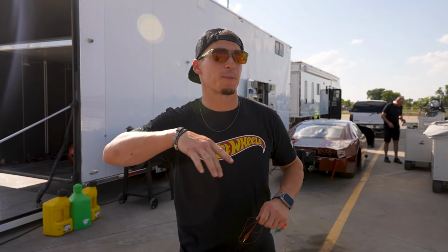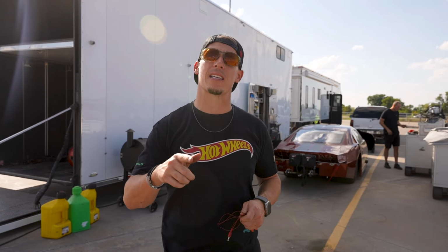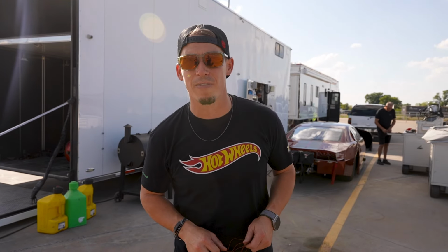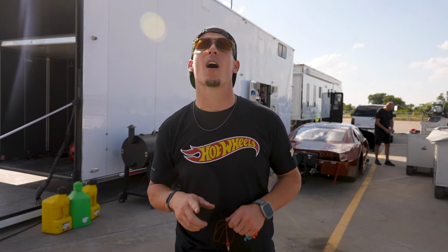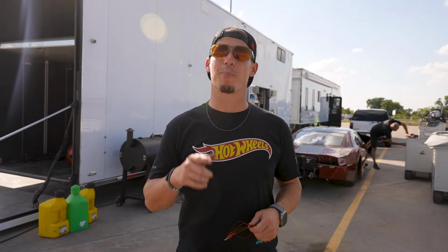Lately, it's been anything fun more than anything fast, and today we're at XRP in Ferris, Texas. We've got this little comp car right here, 375 cubic inches. Doesn't sound like a lot, but it's powered by an F3 ProCharger. This thing makes some pretty big power, and we're gonna make some test runs.